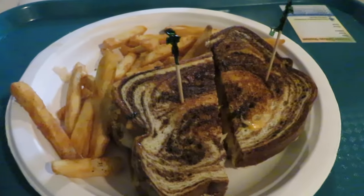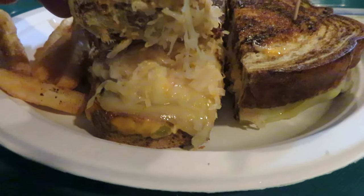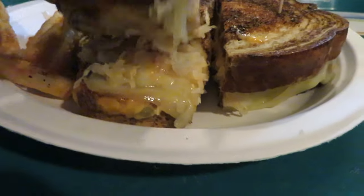She said your name right, too. This is what we ordered, the lobster Reuben. You can see that, and this is supposed to be world famous. So I'm guessing it's sauerkraut mixed with the lobster and cheese. Mm.